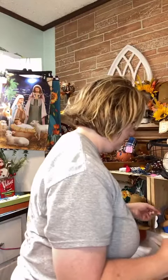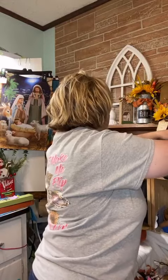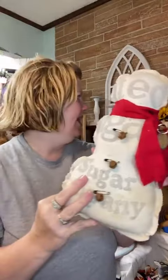Okay, let me see, where was that? I do have a couple of the farmhouse snowmen left. This one is the last one that I have that I made from the sugar bag. It's almost like a flour sack material. And it said granulated sugar. So this is my last one of these guys. It's number 192 for $24.